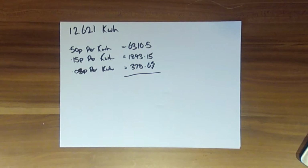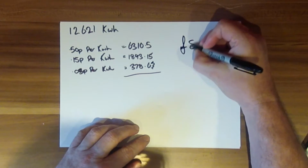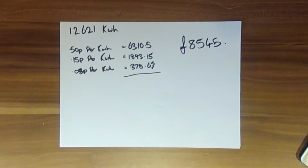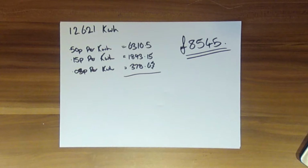So to install this 2.1 kilowatt system back in 2010 cost me £8,545. That was for everything: to buy the system, installation, commissioning, getting it all up and running. So this is the golden number. This is what we're looking to have paid back.